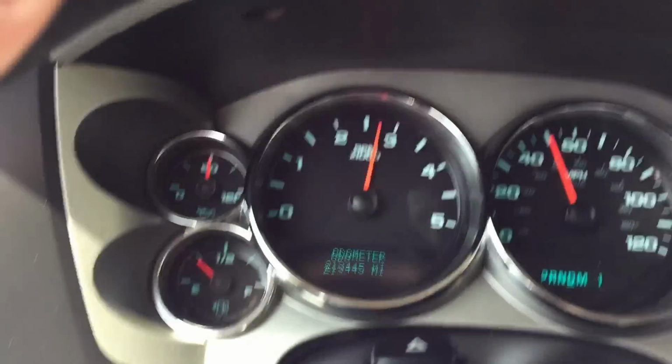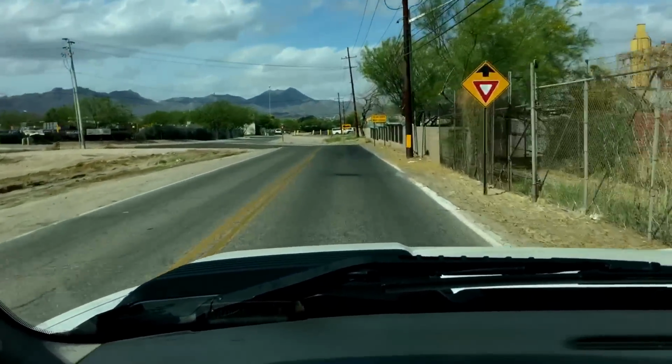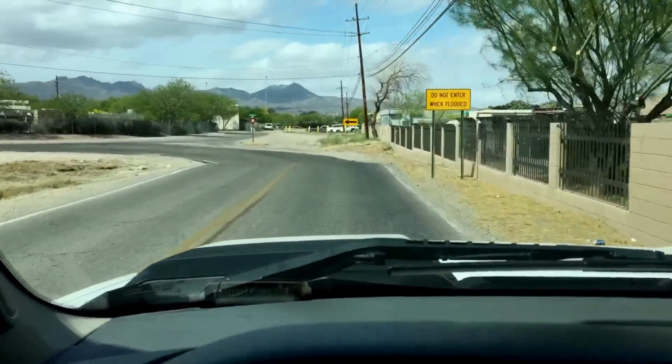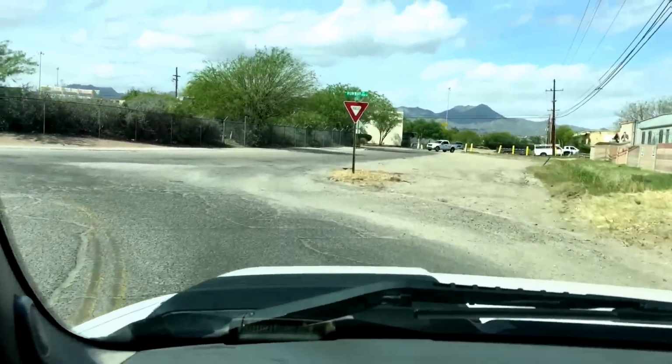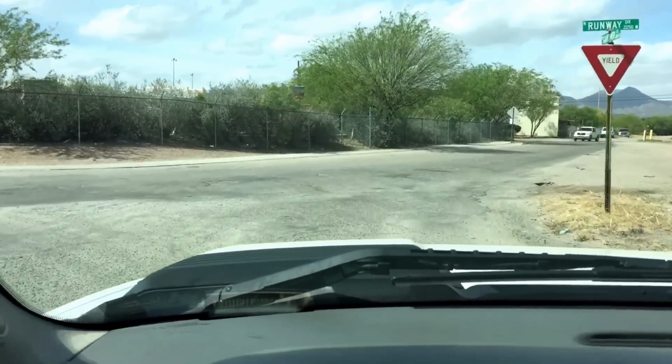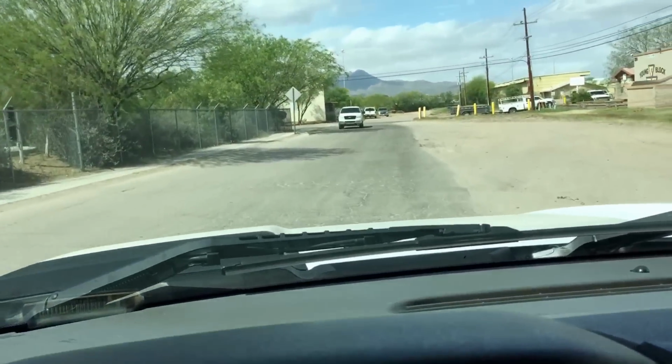And this thing runs like a champion. Really good running truck. And then obviously once you have the truck shipped to you, you will be able to take the title that you already have in your hand and the truck to your local motor vehicles and get plates. All right.